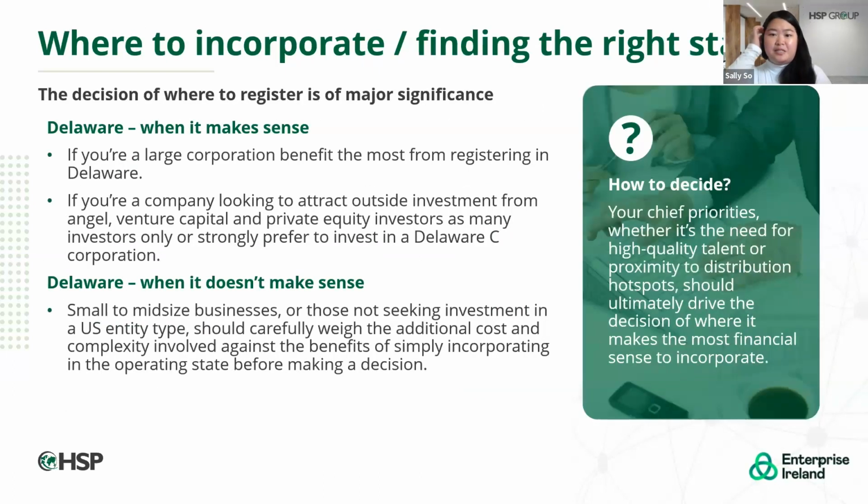Then the next step, once we identify what type of entity you want to set up, is where do you want to incorporate, right? I think everyone can go on Google and understand that Delaware is usually the hot spot for where companies incorporate. I'd say 90% of my clients do choose to incorporate in Delaware. Very, very simple. It can be, you know, a click of a button, done within 24 hours.